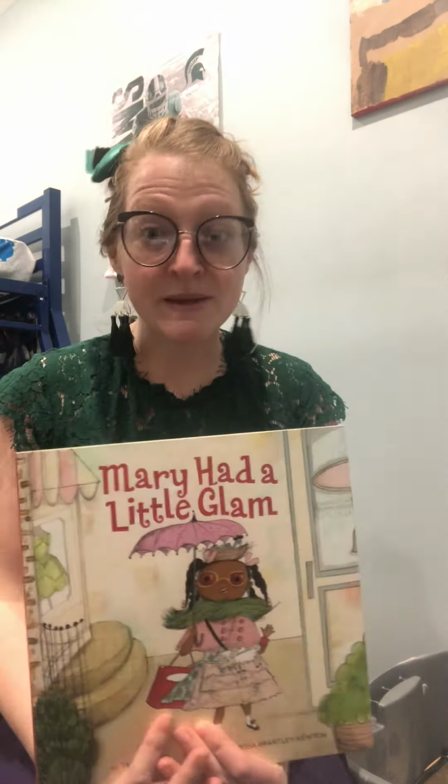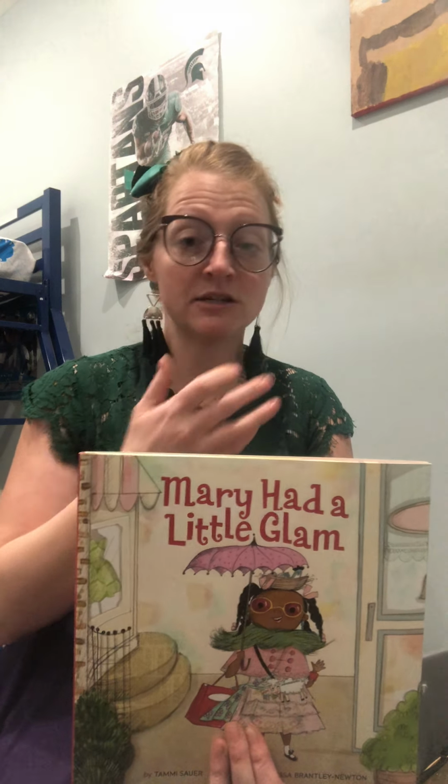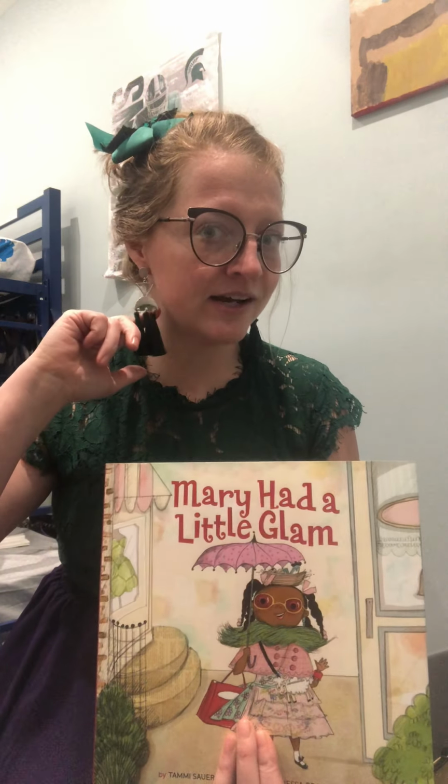But before I read it, I want to emphasize 3 unfamiliar vocab words you might come across. So the first one is accessorize. To accessorize means to put on things to go with an outfit. So when I was choosing my fancy outfit today, I chose these earrings and this bow to accessorize, to go with, to make my outfit look a little fancier. So that's accessorize. The next vocab word I want to tell you about is whoa.